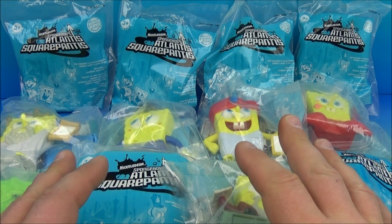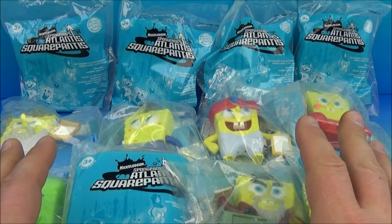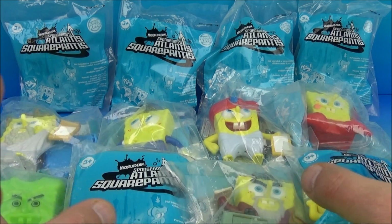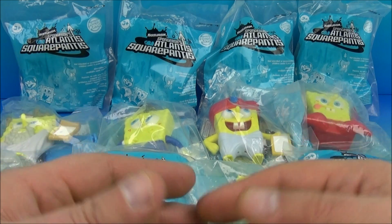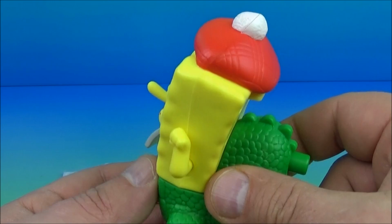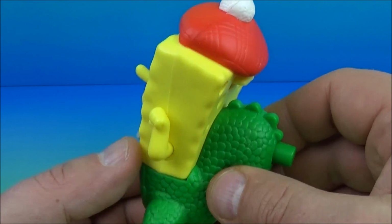Today we have Nickelodeon's SpongeBob's Atlantis Squarepantis, a set of 12 awesome-looking toys released by Burger King back in 2007. Let's get them opened up and have a closer look. First up in the set is Nautical Nessie SpongeBob, looking like some kind of sea serpent or something.